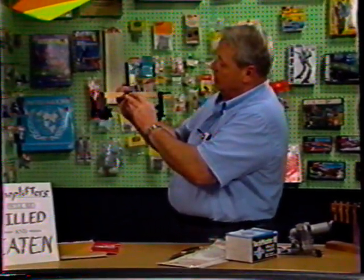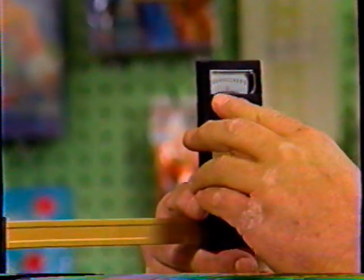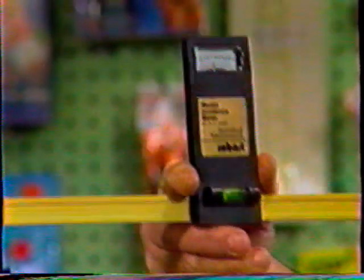There's a level, so you can level the airplane. And then you can read what the incidence is on a plus or minus scale. Looks like up to 10 degrees. That ought to be enough incidence for anybody.